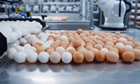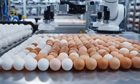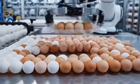Assorted eggs gathering on a wide stainless steel table before packaging. They gently bump into each other, waiting for the robot.